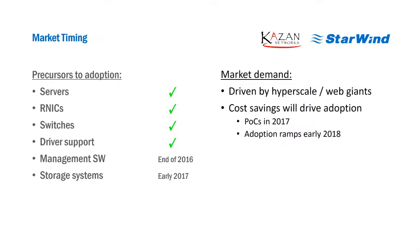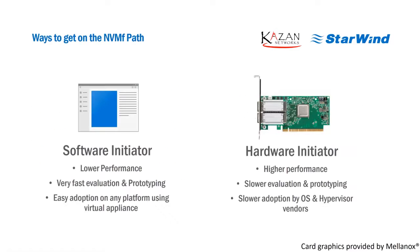We now talked about the target part, and I wanted to add just a little bit about the initiator part, because with every storage you need to have some sort of client hardware or client software which would connect that storage using the new technology. So it's not that old iSCSI initiator or Fibre Channel initiator. It needs to be something different. And here is where StarWind comes into play.